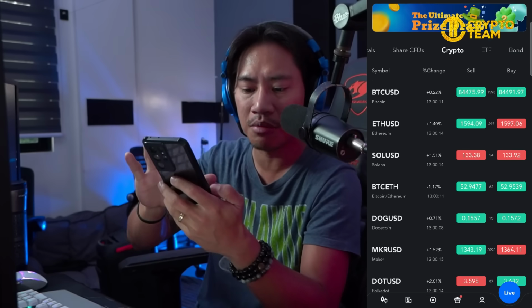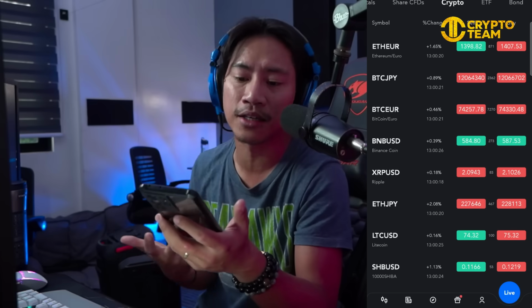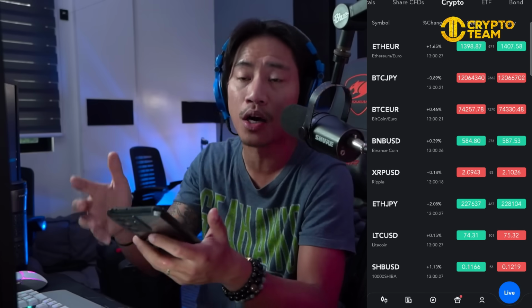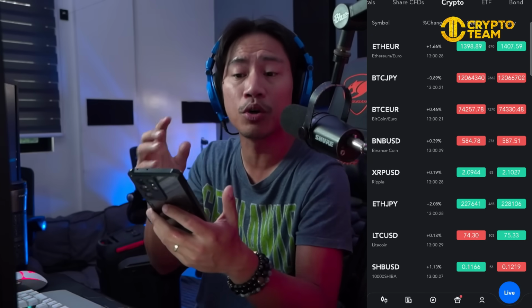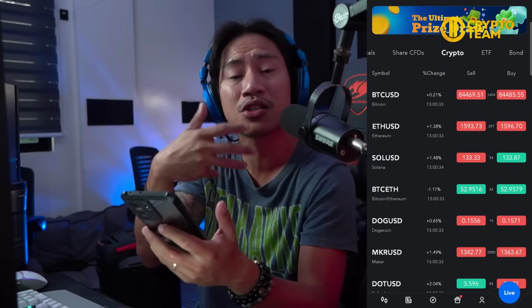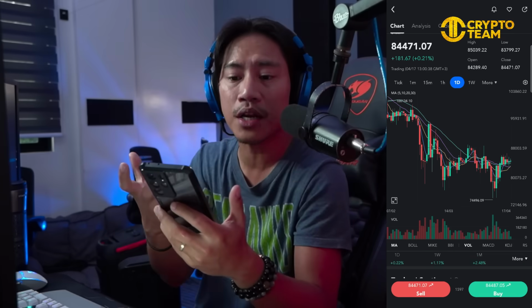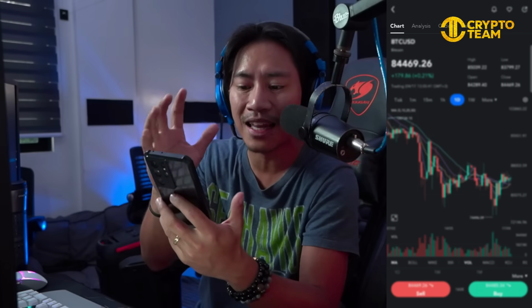So you have the Bitcoin USD pair, you have Ethereum, you have Solana, you have a lot, I mean a lot of pairs that you could choose. So whatever crypto asset you are doing your technical analysis on, the one that you are using with all your trades, you would be able to use it right here. So let's just say, for example, I just wanted to show you the features that you would be able to use in this one. Bitcoin to USD. All right, so you have the chart up on top and you have the analysis as well.